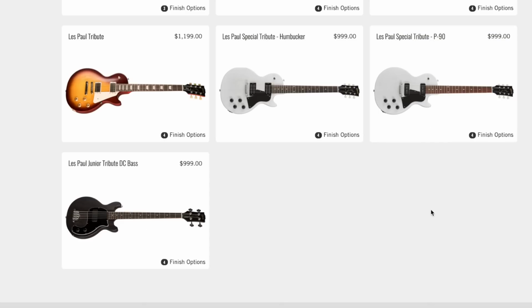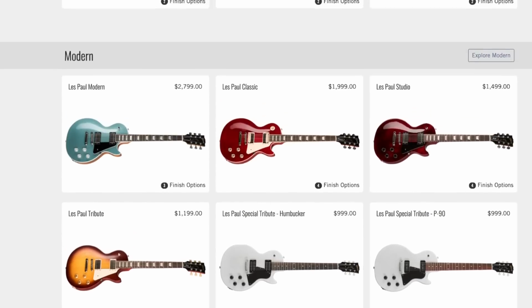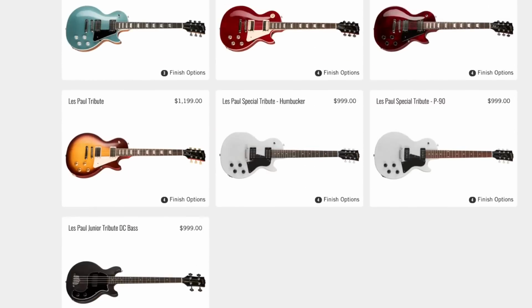They're trying to get rid of old inventory, and by raising all the prices on everything else, it makes these a little bit more attractive. Okay, I see you there, Gibson. I'll be looking forward to seeing what comes next. Or I could just be wrong here.